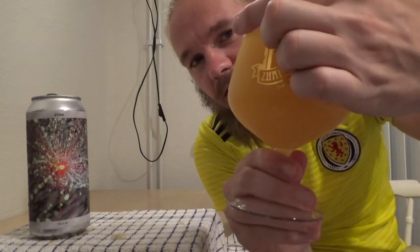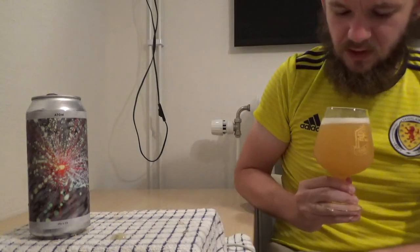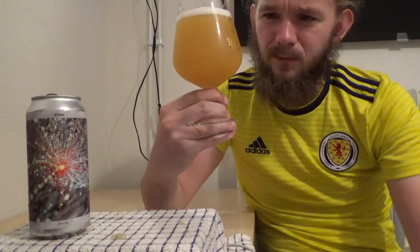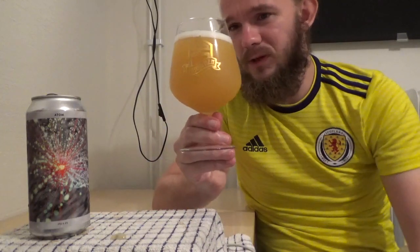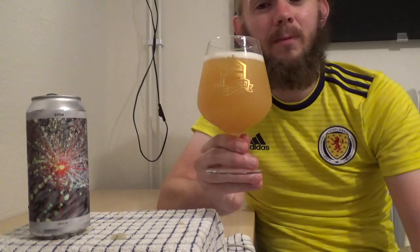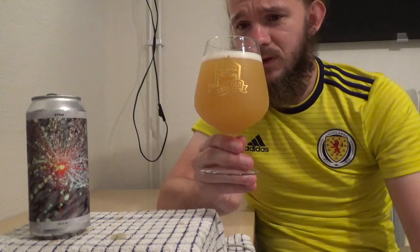You can see there's a half finger of a frothy, I would say perfect white head on this one. It maybe has a little bit of a creamy tinge to it, one or two big bubbles sticking towards the side of the glass, and a few little ones just heading up towards the bottom of that head there. But overall, looks pretty much as you would expect from a New England IPA. So let's take a closer look at that aroma then and just see how we get on.